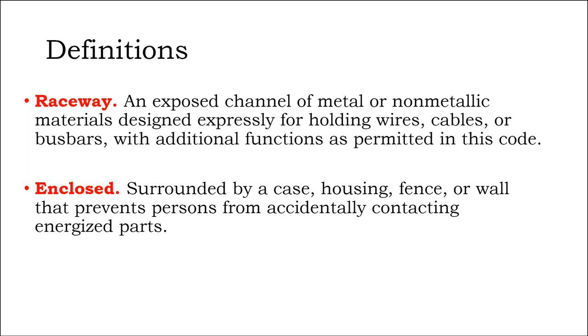Now we have another definition, enclosed: surrounded by a case, housing, fence, or wall that prevents people from accidentally contacting energized parts. So there could be a requirement for an enclosed raceway, and a conduit, a circular tube with fittings on the end all the way from point A to point B, would be an enclosed raceway.